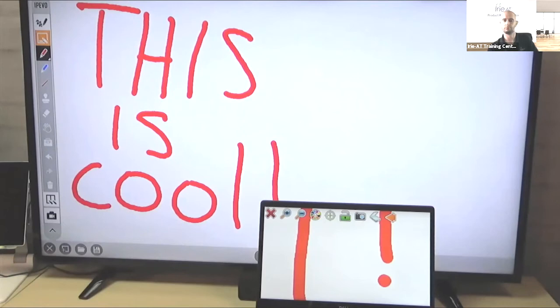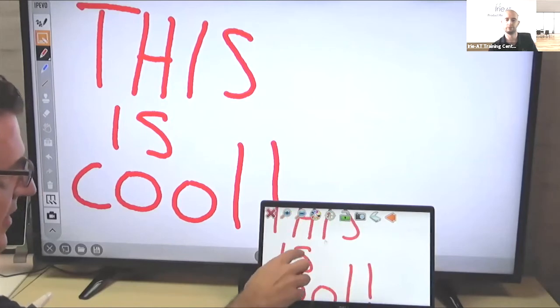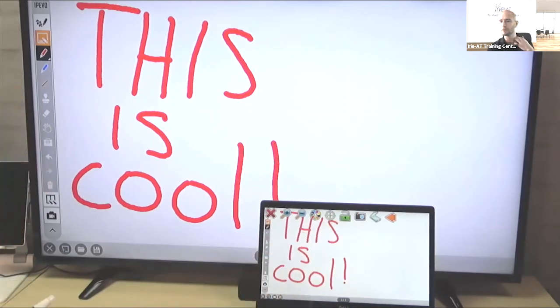How awesome is that? Please forgive Jeff's handwriting, guys. Can you zoom out on the little screen for me, just so people can get an idea? There you go. So you can move around and check that out. I really want to save this. Tap that, take a picture, and now it's all saved. I can scan. I don't think that would scan very well here, but you could do that.